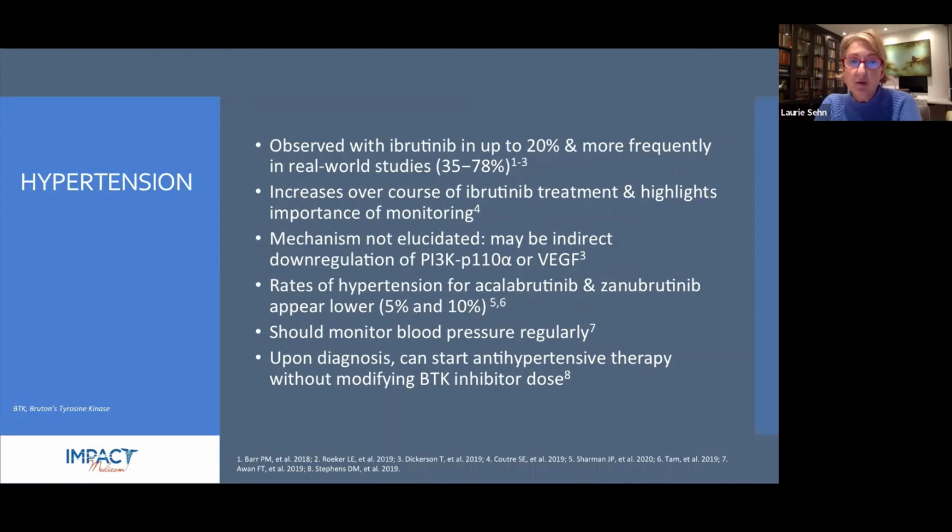Hypertension is also a frequently encountered adverse event and has been observed in about 20% of patients receiving ibrutinib on clinical trials, and even at a higher rate in real-world studies. It can increase over the course of treatment with ibrutinib, so it really highlights the importance of monitoring these patients long-term. The mechanism of the hypertension is not entirely elucidated, but it may be due to either indirect downregulation of PI3 kinase or VEGF, or off-target effects.